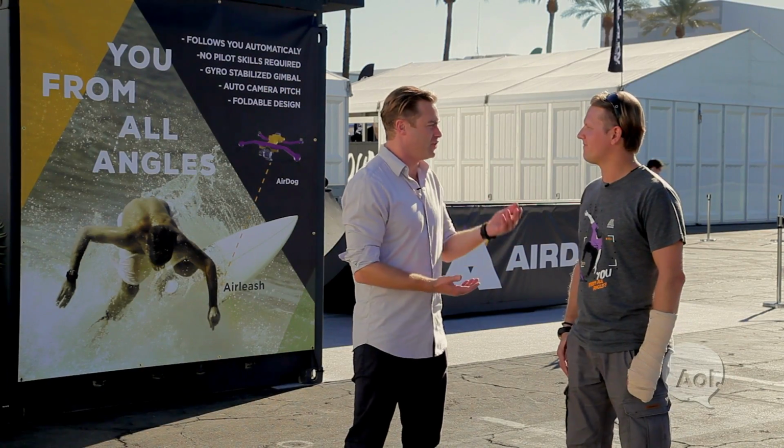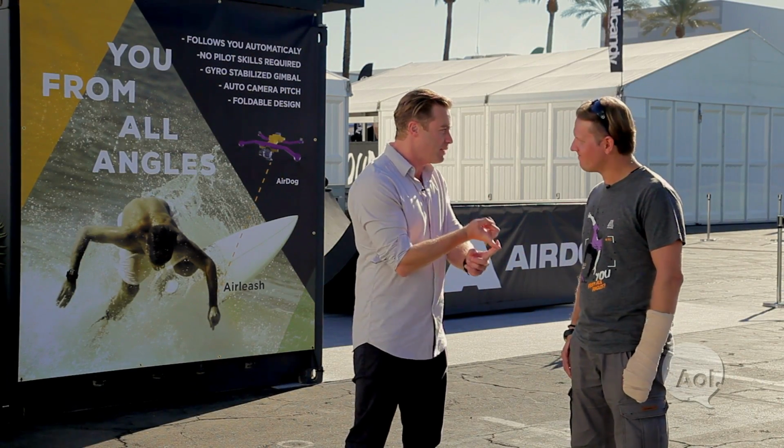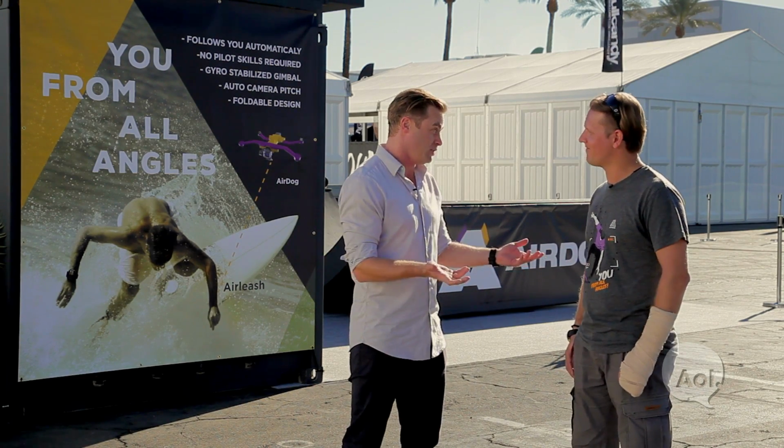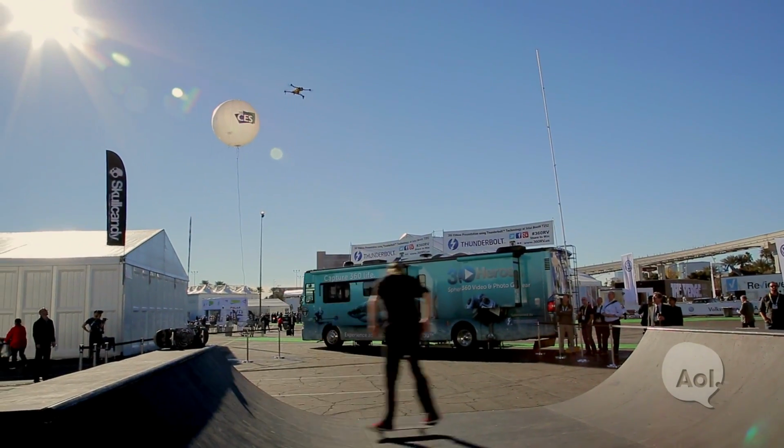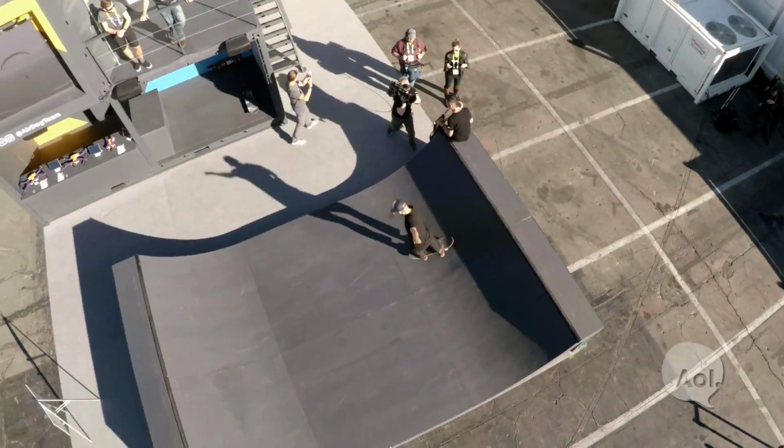When it comes to drones, the first questions usually are, what is the battery life like and how fast can it go? What are we looking at with the AirDog? So the maximum time you will get is 20 minutes. But the faster you go, the shorter time you will have, but on average 15-20 minutes. And the top speed you can achieve is 45 miles an hour.